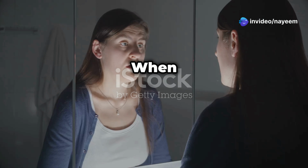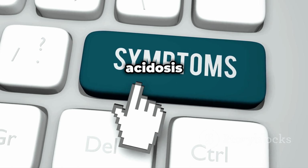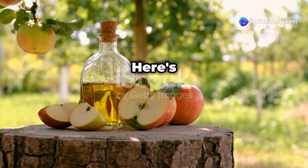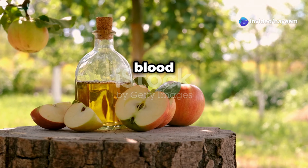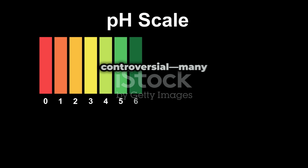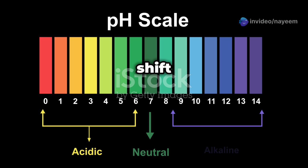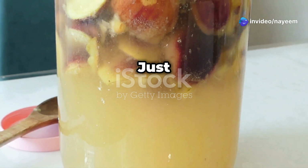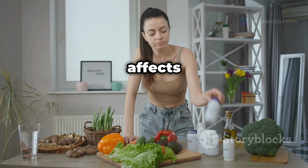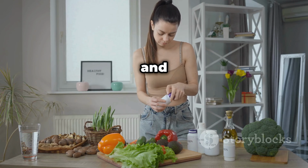Looking at symptoms. When you feel off, it could be your pH that's out of balance. Google the symptoms of acidosis, too much acid, versus alkalosis, too much alkalinity, and you'll start to see the difference. Here's the shocking truth. Most people have blood that's far too alkaline, and that's where apple cider vinegar comes in. I know this might sound controversial. Many believe we need to be more alkaline, but what you actually need is a tiny shift in pH to make a huge difference. Just a little change can trigger powerful results. Why? Because pH directly affects how well our body absorbs minerals, utilizes enzymes, stimulates the thyroid, and boosts metabolism.